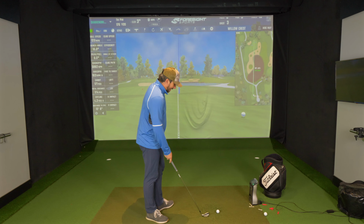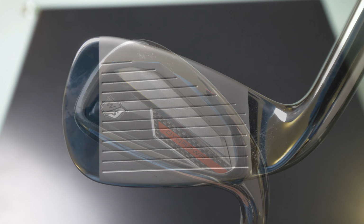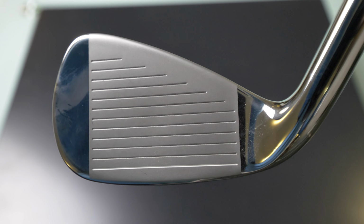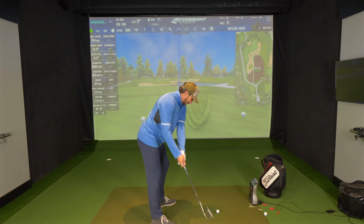Next one, Wilson Dynapower. I only recently did a review of this, and although it didn't perform great on the day, it is actually really, really forgiving and has come in quite highly rated for me. But with this stronger loft and 176 yards, this is going to absolutely fly that green.